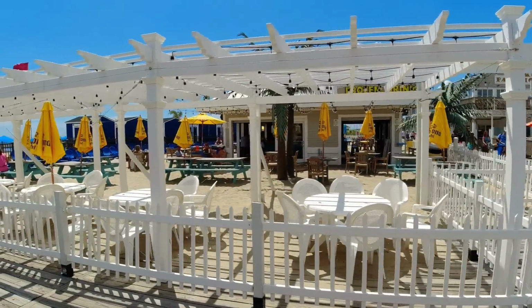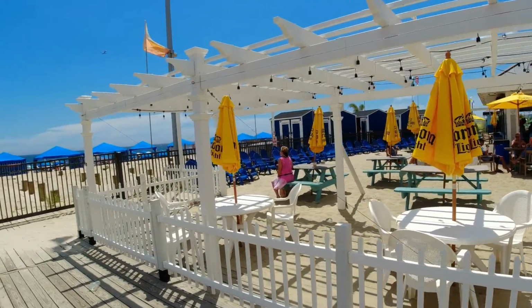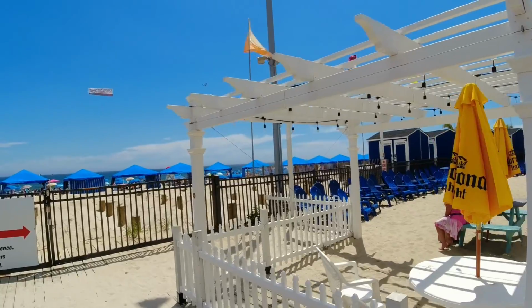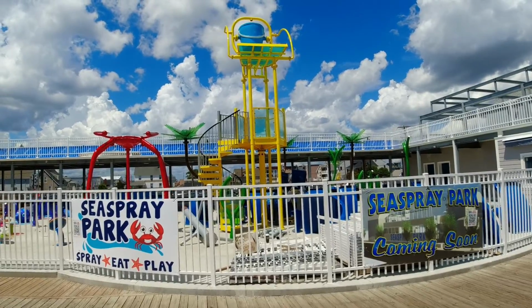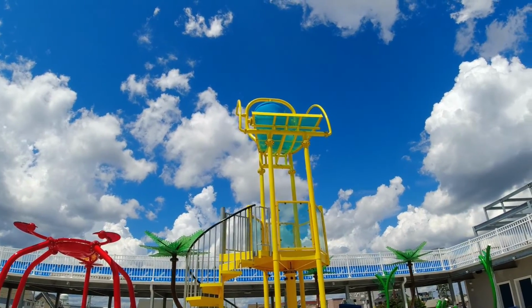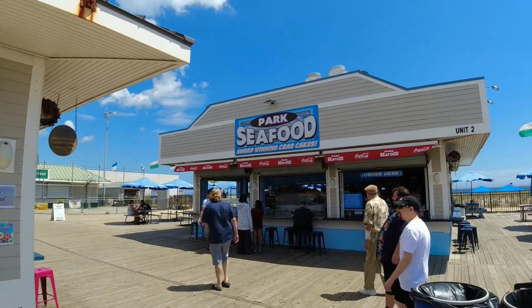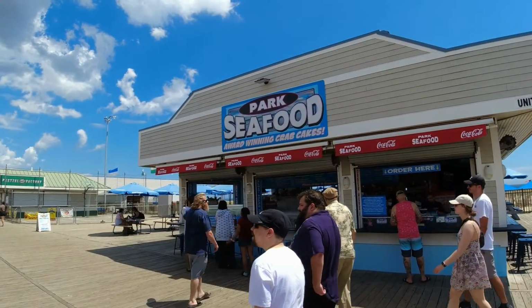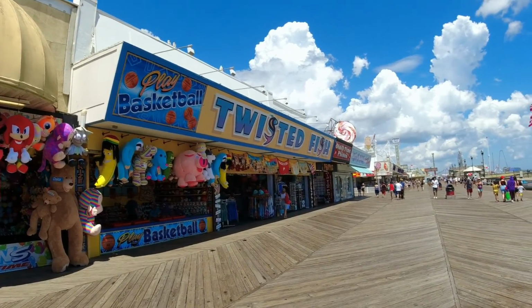Coconut drink holder. How about this outdoor bar area? You can actually put your feet in the sand and you're right next to the ocean. Right out here. Look at this, coming soon, Sea Spray Park. And it's got a bucket drop. All right, this boardwalk is pretty cool so far, but look at this. Park Seafood, award-winning crab cakes. This boardwalk has everything.